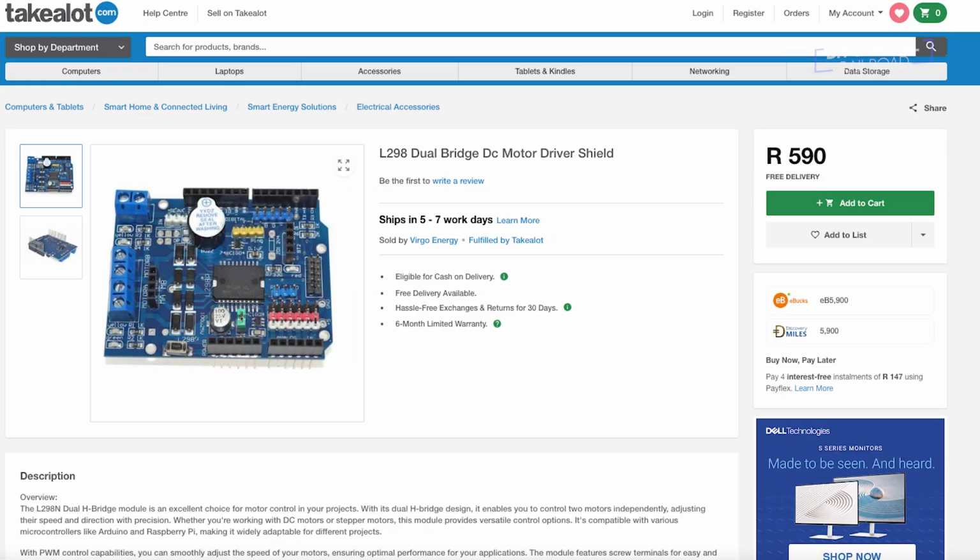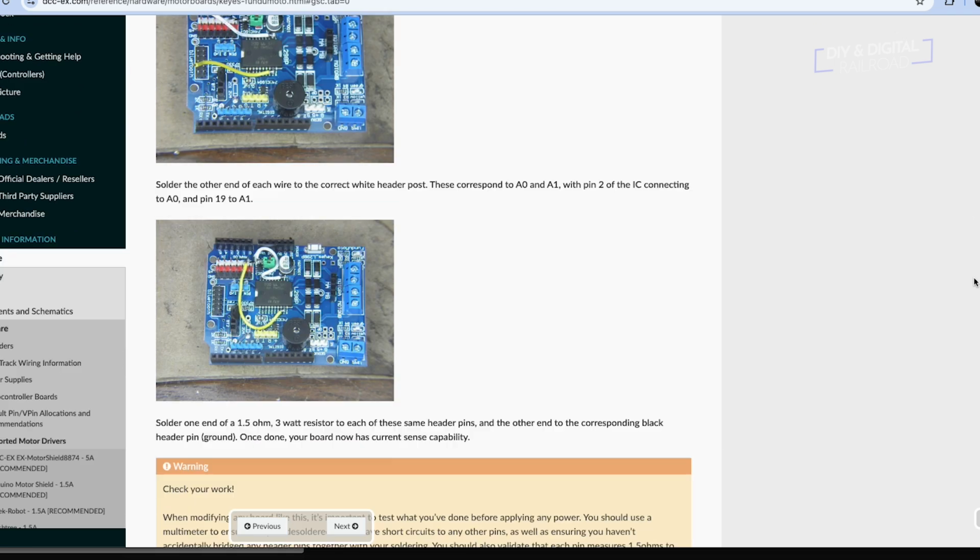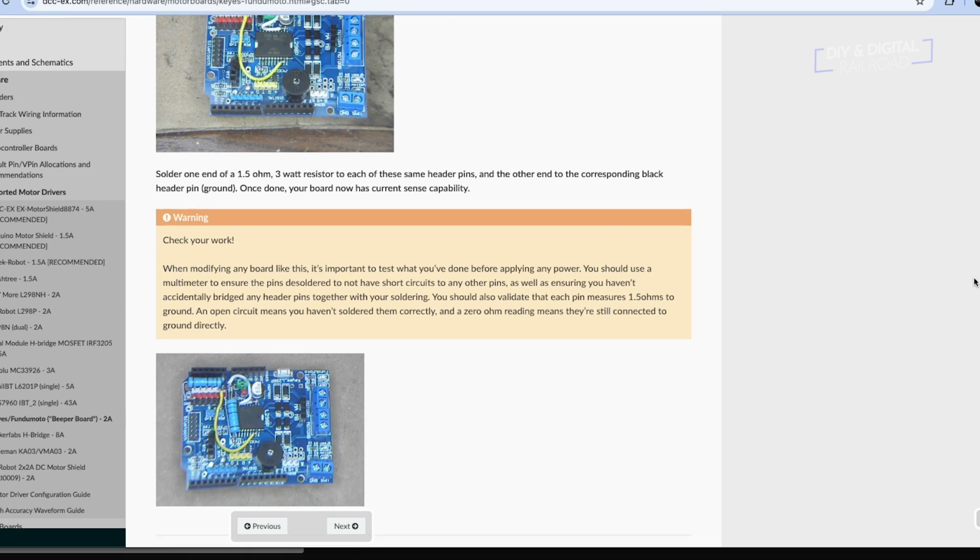Well, I had to come back in and edit this because I actually found a little bit better of a resource here. I went and looked at some South African online shopping, and takealot.com has this L298 dual bridge DC motor shield driver that you can get, and this will work with DCC-EX. The only problem is that the board has no current sense and you are going to have to do some modification to it. Luckily, the DCC-EX website has everything you need to know in nice pictures and instructions of how to modify this board to work.